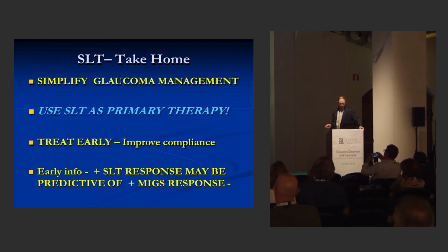So my take-home message is really simplify your glaucoma management. Use SLT as primary therapy. If you're going to start them on medicines and are considering SLT, I would actually avoid using the prostaglandin. I actually use the beta blockers or alpha-agonists in those cases and start them, and then you can do the laser at some later point. Again, we want to really improve their compliance.